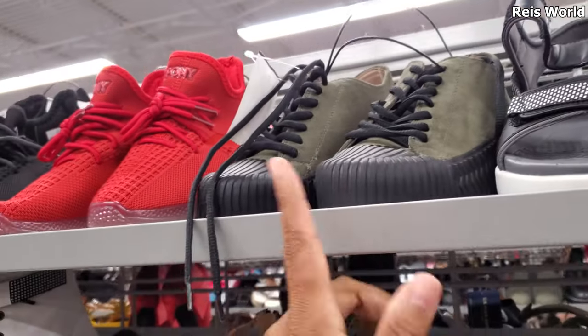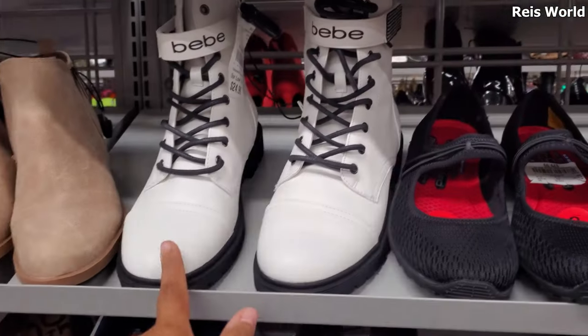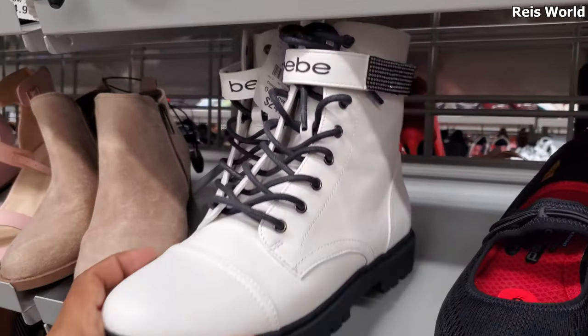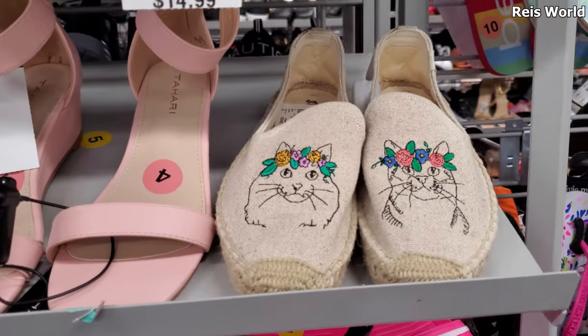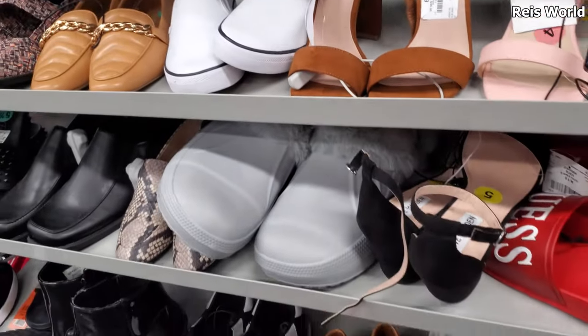I've been finding Forever 21, which is kind of odd. Like these are Forever 21 and BB in the white. Little bling on the side for 25. Now normally BB brings out like a really blingy one. Look at the little cat face on there, that's so funny. Got some heels.